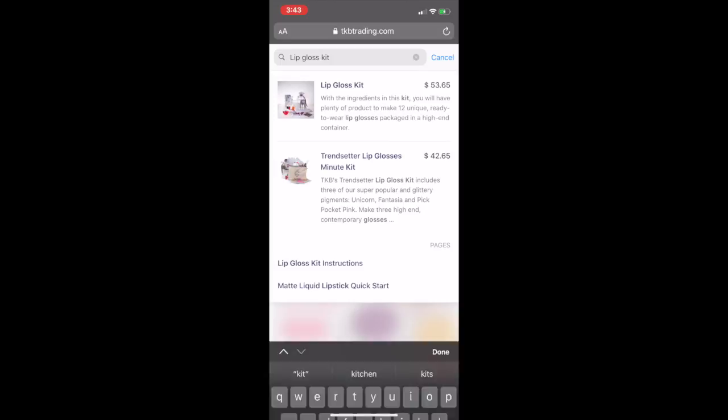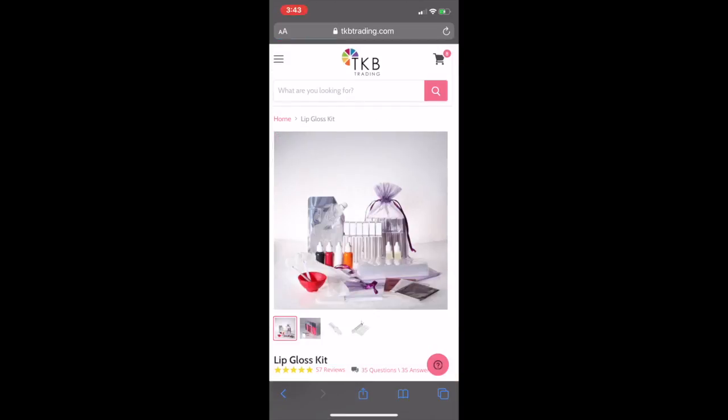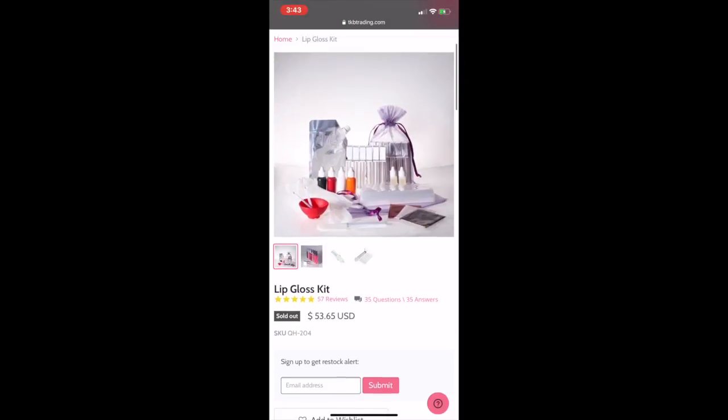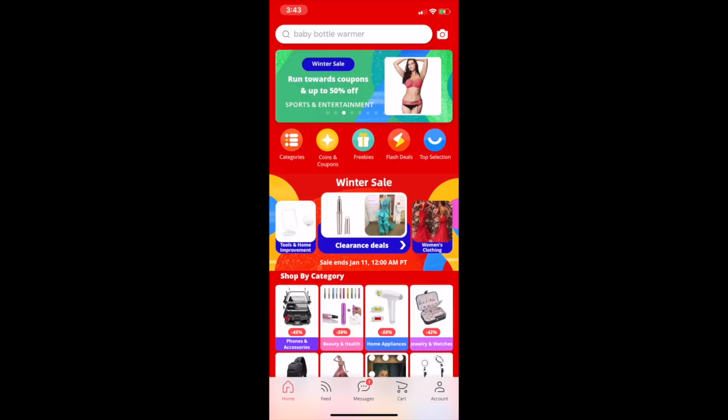Lip gloss kit. Wow, this kit used to be $47. No, it used to be $42. Now it's $53 and it is sold out. Who knows when they're going to restock, but you can pretty much get everything but the labels, the business cards, the padded envelopes, the vitamin E, the almond oil or castor oil. So you're still missing a couple things, but on AliExpress they do have lip gloss kits.